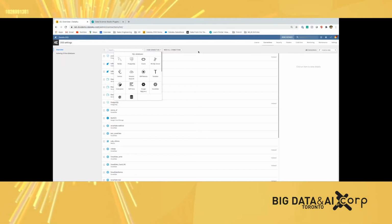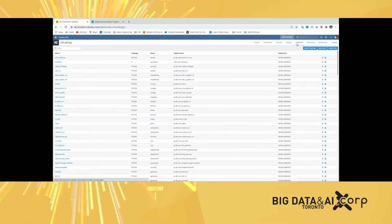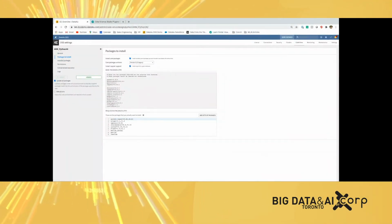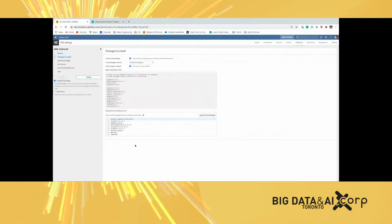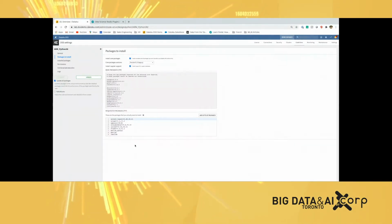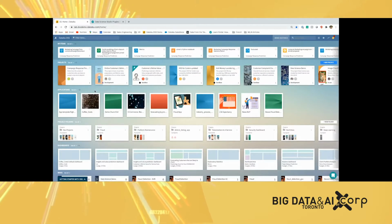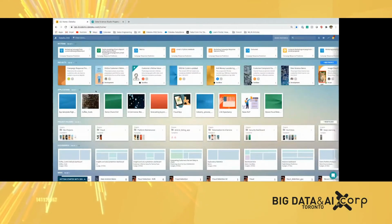Another way to make administration simpler is with this idea of code environments. Code environments for Python or R are built with default packages for Dataiku to run and for the API to work, and then requested packages, which in this case could be pip installed into this environment and used for specific recipes as you move forward. This gives you one place to update and allows you to toggle between them as you go about building out your project. And with that, I'll jump in to a project we've been working on.